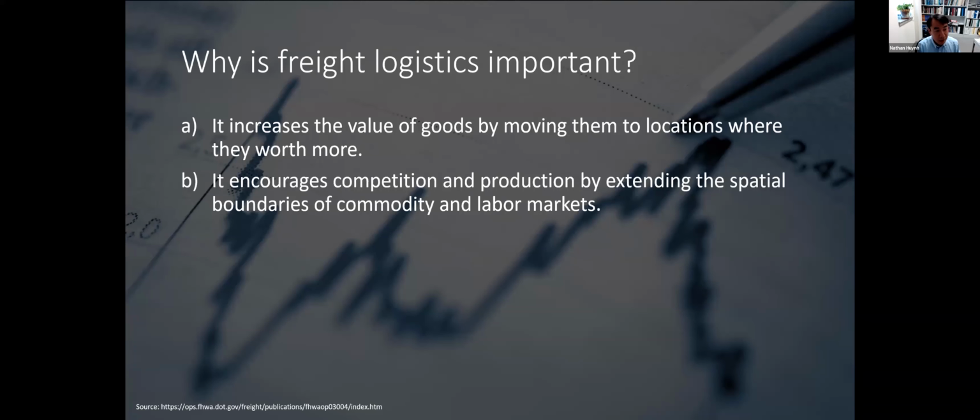Or is it B? It encourages competition and production by extending the spatial boundaries of commodity and labor markets. So think of Apple. The freight logistics system is what allows Apple to compete with the likes of Samsung, for example.